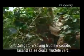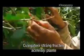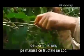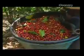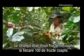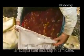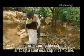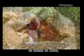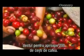Pickers harvest the red cherries, leaving the green ones to ripen. They'll return to pick the cherries from the same plant 5 times in 3 months as they ripen. Pickers do their best to have no more than 2 green for every 100 red cherries they harvest. They empty their bins into bags and load them into trucks. Each bin produces about 2 kilos of coffee beans, enough to make about 200 cups of coffee.